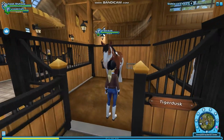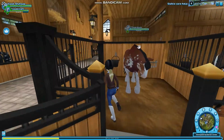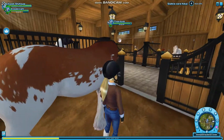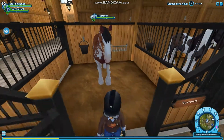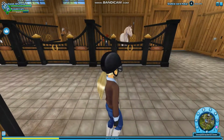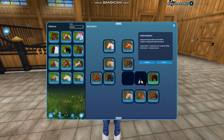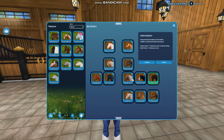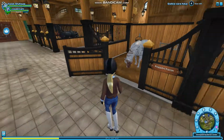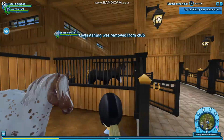This is Tigger. I didn't pet him! Whatever. I'm kind of going to give up on that. This is Tigger, aka Tiger Dusk. He's my Clydesdale. Then we put those two back. We'll get Gibson. Okay, so this is Gibson. Oh, no, this is not Gibson. This is Pepper Charm, aka Pepper.